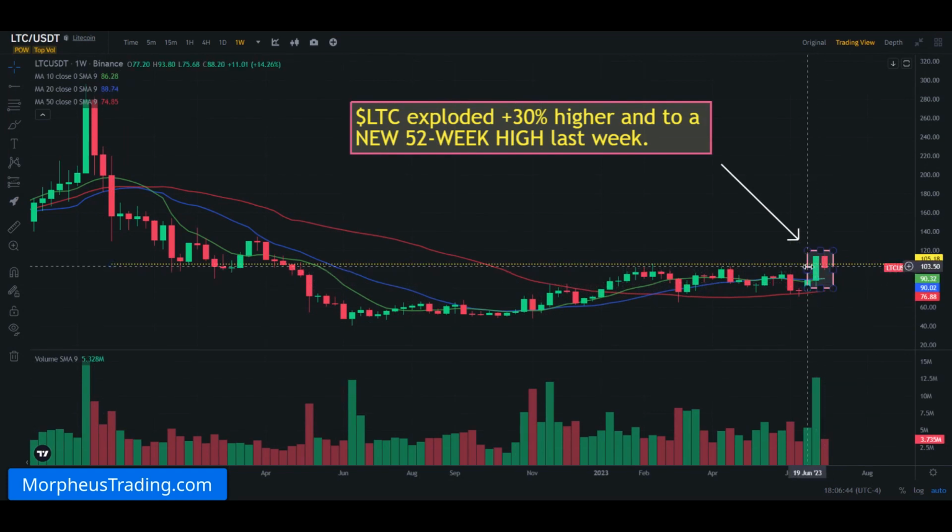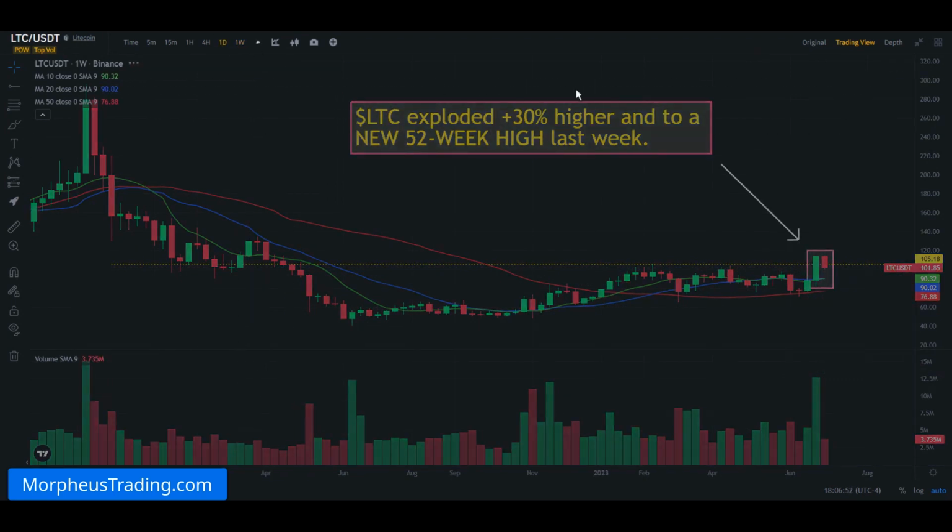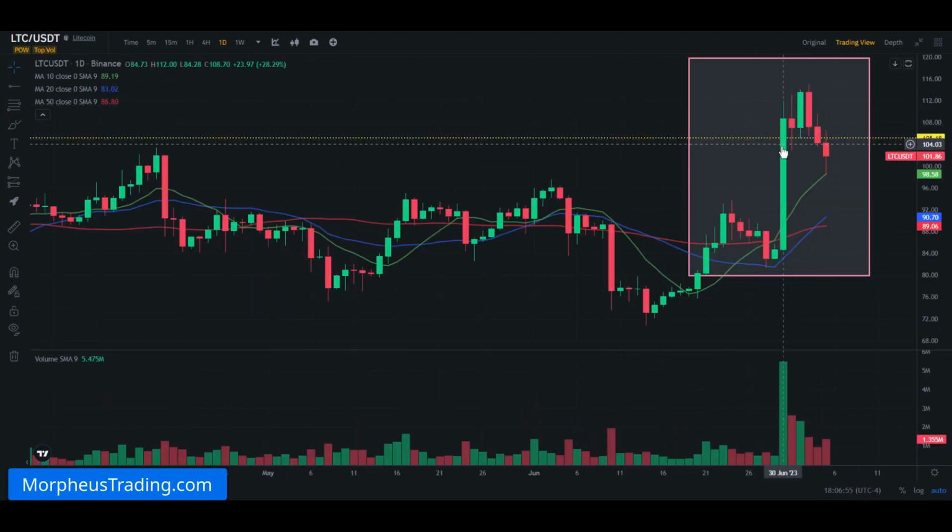And it's currently testing the breakout level. But given the massive volume that it had last week, we're looking for that to hold up. In fact, if we take a look at the shorter term daily chart, we can see that Litecoin has just bounced off support of its 10-day moving average today, the green line.